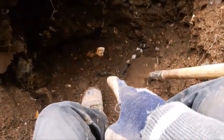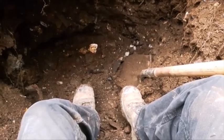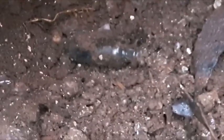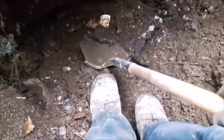Okay, I just rolled one out down there, folks. It's a nice aqua blue color. From here, it kind of looks like a Johnson's American Anodyne Liniment, just judging by the shape and the shape of the lip on it. But I honestly don't even know if it's a Voss. Let's see if we can scoop it up out of there and get a look at it.